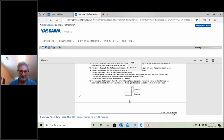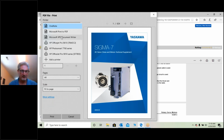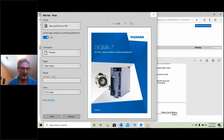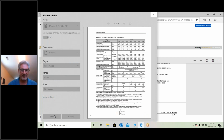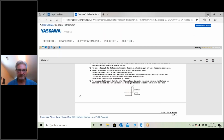So let's do that again. Go to print, change this to PDF, and do a range of pages. I want to go page 42 through page 44, and you hit print. Now it'll ask you where you want to save that to. I always save it right to my desktop. So let's just, for the heck of it, call it Y-1. And then I've saved that right to my desktop.